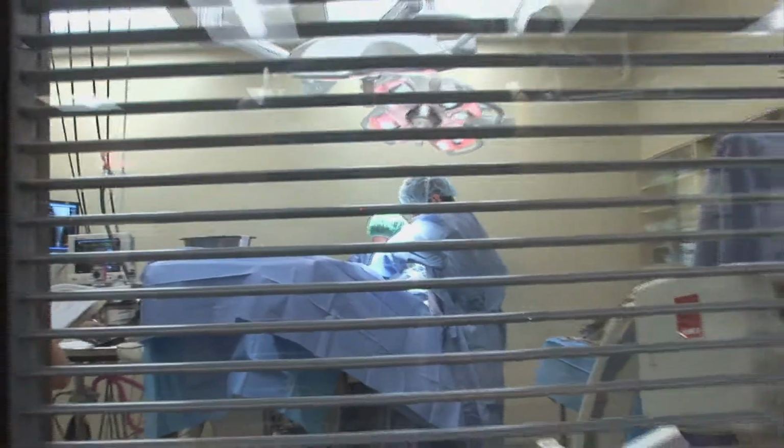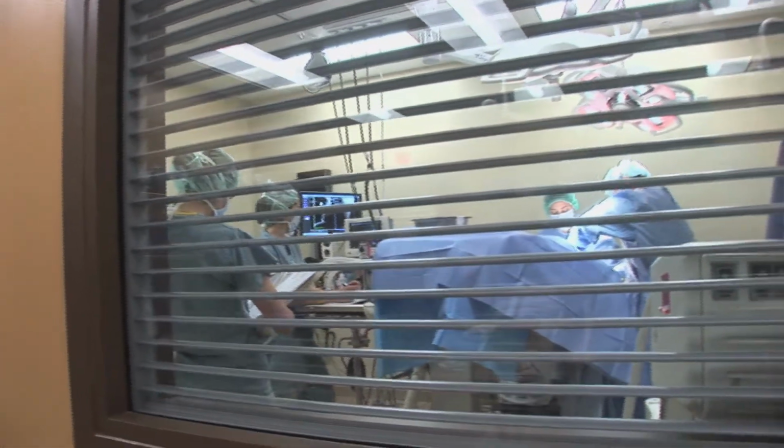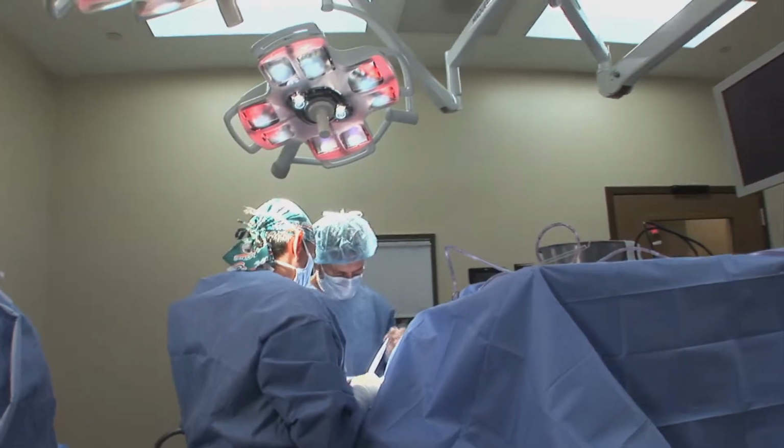Although there are many benefits of bunion surgery, it is surgery, so there are some potential risks. For instance, infection, scarring, and prolonged swelling. One of the most common things people want to know, when can I get back on my feet after surgery? The average bunion in the middle-aged patient, they are walking immediately after the surgery. Same day, they're walking out of the operating room.